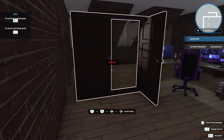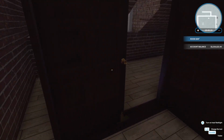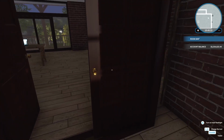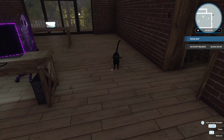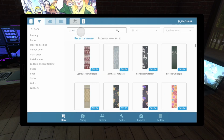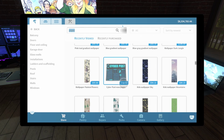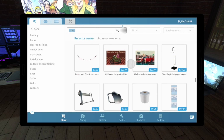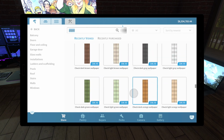How big was this thing? Oh, wow. Oh, it doesn't even work. No, thanks. Can I just put like papers or something? Not wallpaper. But like, not toilet paper. I guess not.